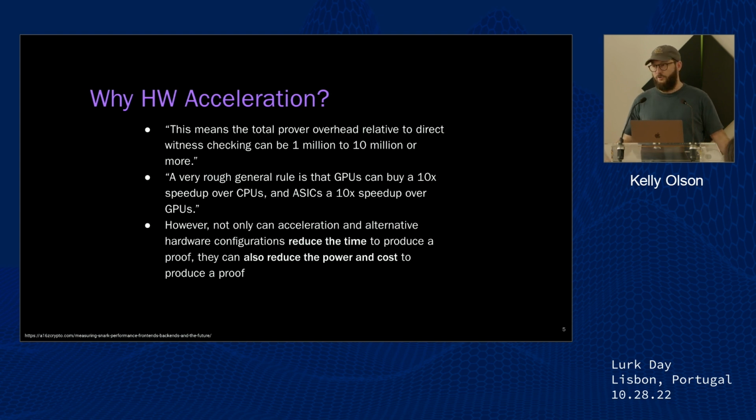Why is hardware acceleration important? Just to level set, this is from a blog post from A16Z just a couple months ago. Their estimate is that today, the prover overhead is somewhere between 1 million and 10 million versus native computation. And they give this estimate that GPUs can buy you a 10x speed up and ASICs can buy you a 10x speed up, and we'll look at how that looks in the Nova proof system.